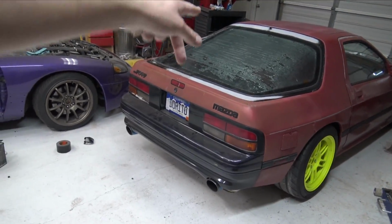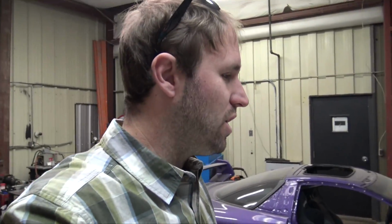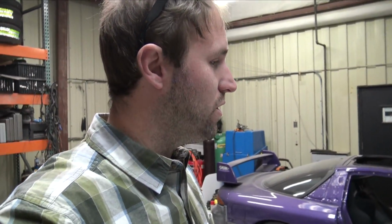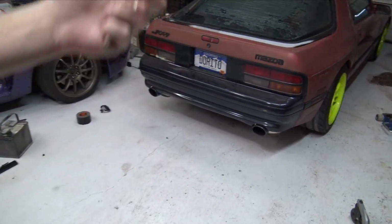I do want to do the tint. I know a lot of people have been saying, why don't you do the tint? And I just haven't got around to it. I do want to get it done because I can't see out the back window. I can't see out of the driver's door, and it's kind of dangerous. So we will address that in the next coming videos. Whenever I do the tint, I do want to get taillights for it, and just kind of go through it. And the things that I find, I kind of want to fix as I find them.